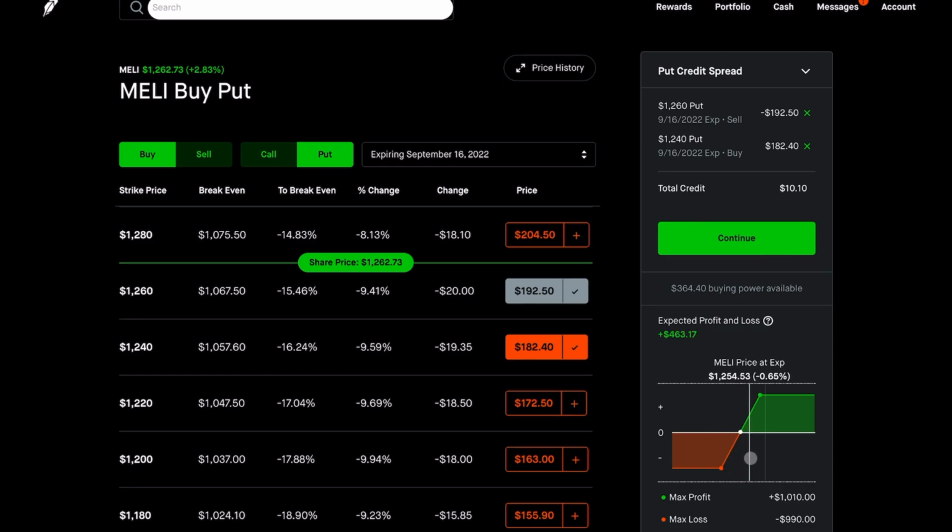So this is really a bet saying that, okay, I believe MELI stock is going to be up by September 16, 2022. And keep in mind also that you can really close out this position before that as well. Okay, so you don't have to hold on to this spread until September 16th, 2022.